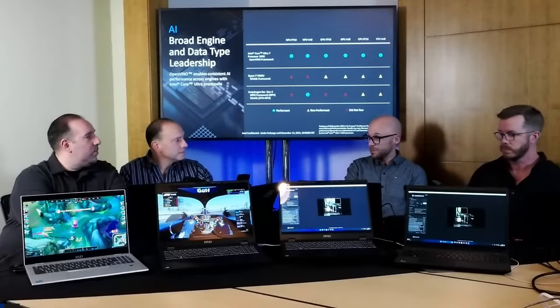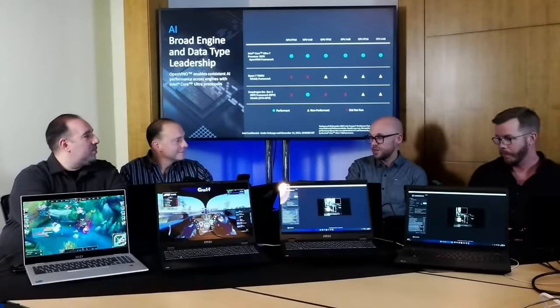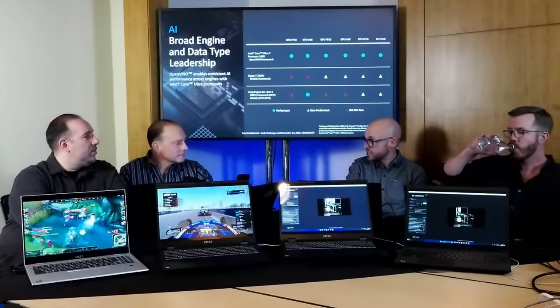It's a lot like benchmarking games. Instead of DirectX or OpenGL, now you've got frameworks. Instead of games, you've got models. You still have applications.